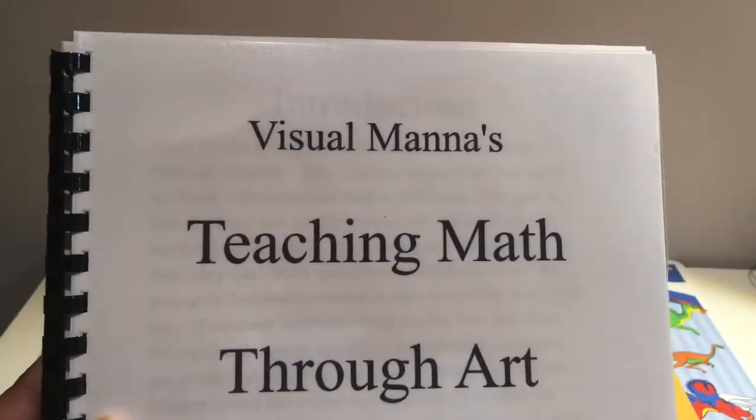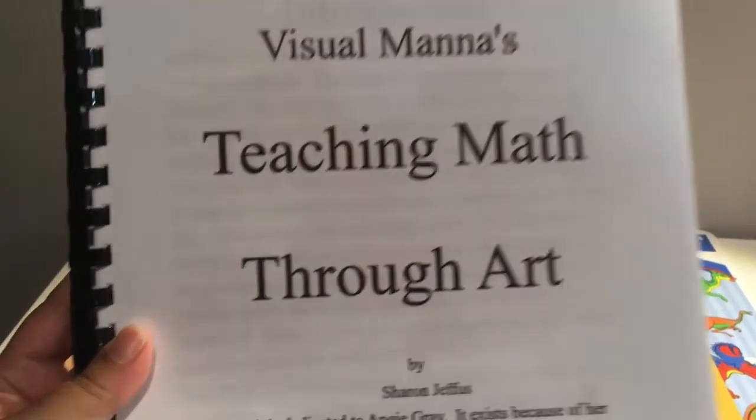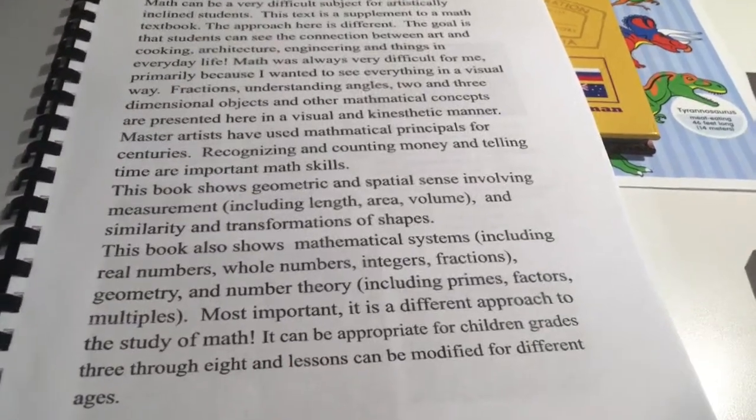I also purchased this from Build Your Bundle. This is Visual Mania, Teaching Math Through Art. I love this so much because it's just a different way of teaching math. And my son is very artistic, so I think this just hits home for him. And it's going to make math fun for him.